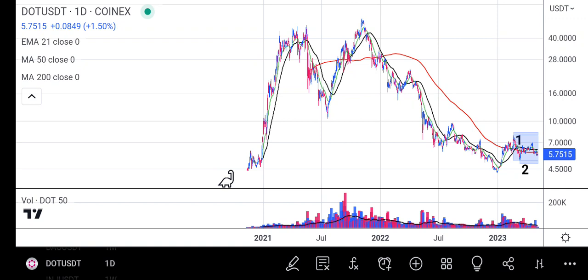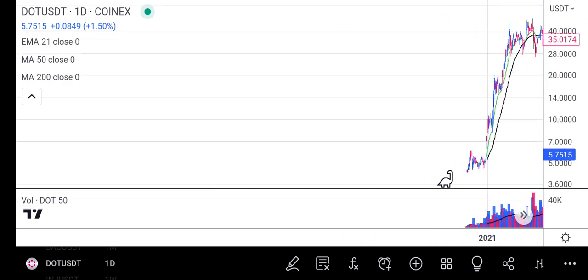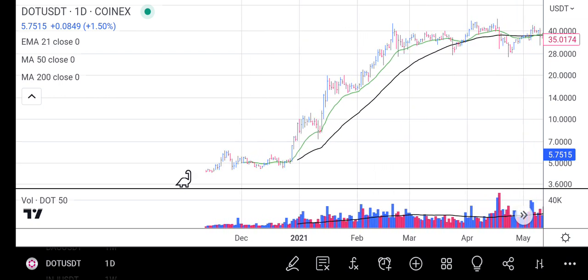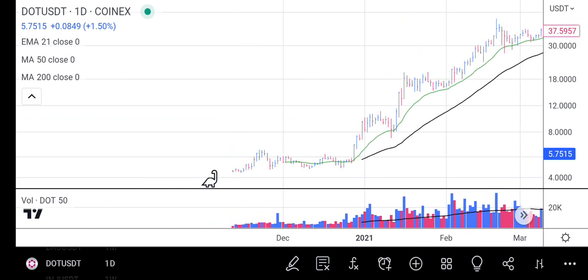Let me show you a pattern that Polkadot did in the past, and that pattern is forming again, which will repeat itself and lead to a massive bull run that is going to catapult Polkadot to several thousand percent increase, and is going to make you a lot of money. Let me quickly zoom into the chart and share it with you. You can see the benefits and you can see the trade advantage.